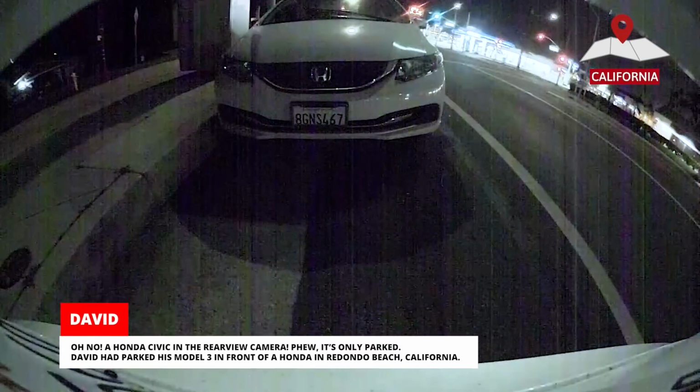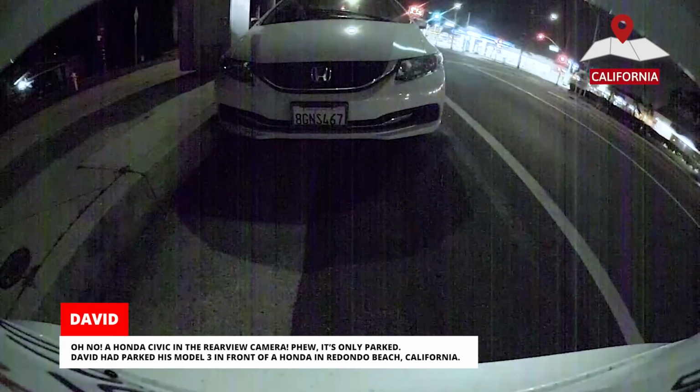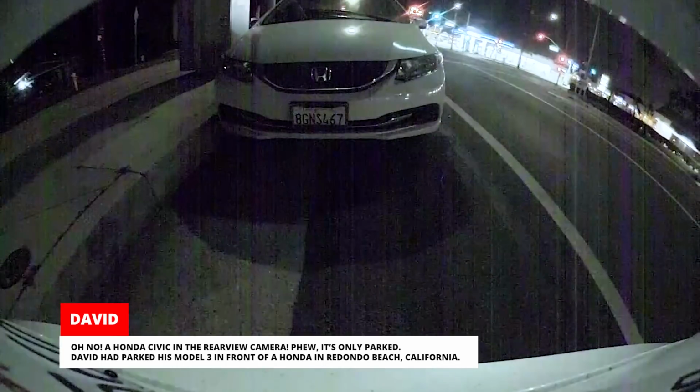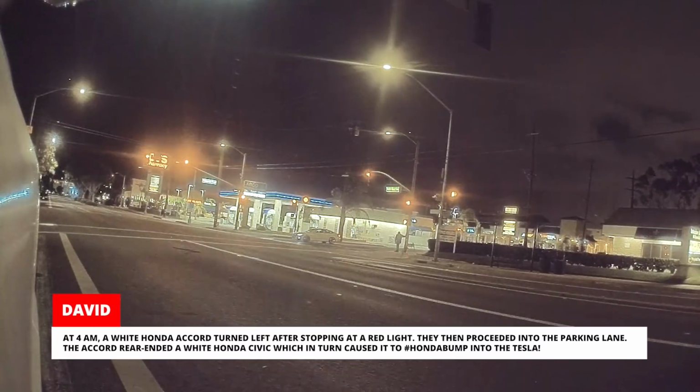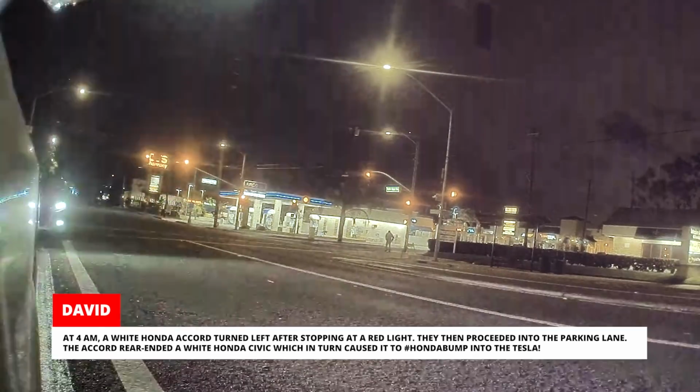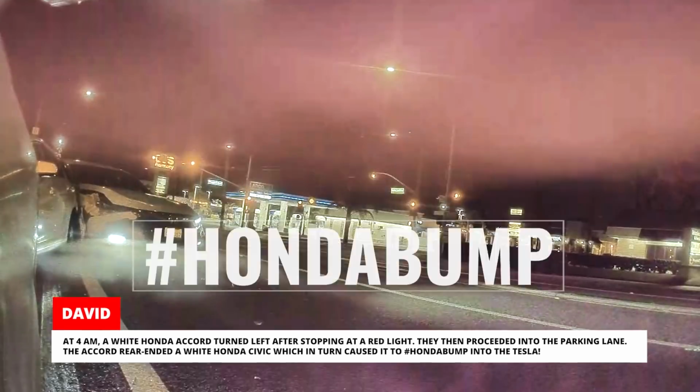Oh no, a Honda Civic in the rearview camera. Phew, it's only parked. David had parked his Model 3 in front of a Honda in Redondo Beach, California. At 4 a.m., a white Honda Accord turned left after stopping at a red light. They then proceeded into the parking lane. The Accord rear-ended a white Honda Civic, which in turn caused it to #Honda bump into the Tesla.